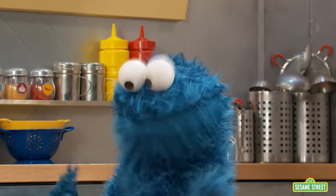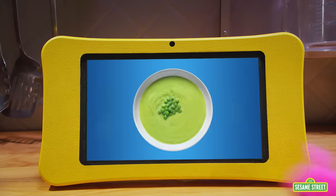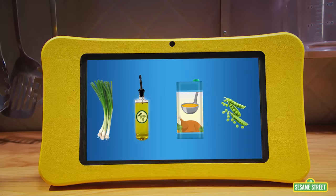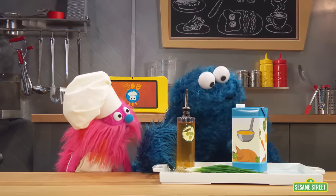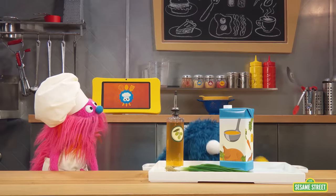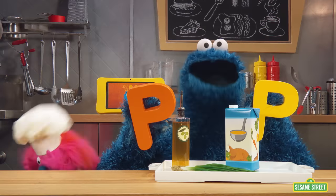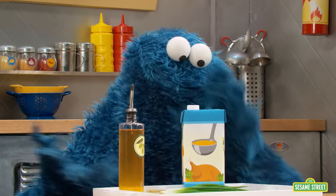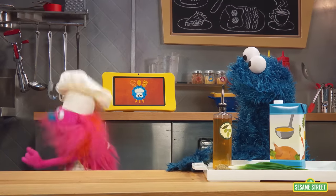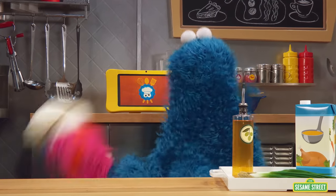Okay, what we need to make pea soup, Gonger? Well, let's have a little looky-looky here. So, we need scallions, olive oil, chicken broth, and peas! Okay, we have olive oil, scallions, chicken broth, and we have peas! Not the letter pea, the vegetable peas! Whoops! Oh no. Me no got vegetable peas. Oh, we can get more peas from the pea farm! Me hoped you would say that! Come on!